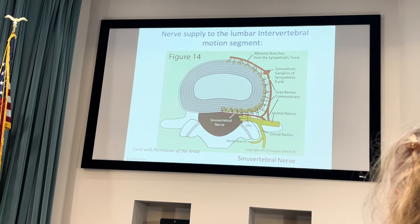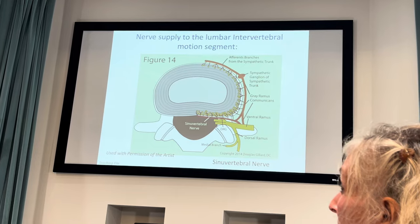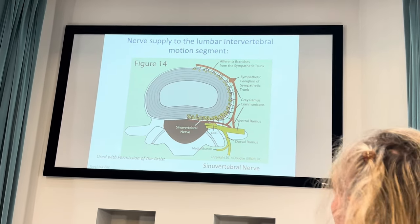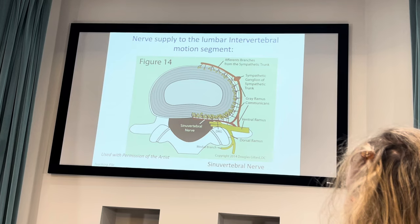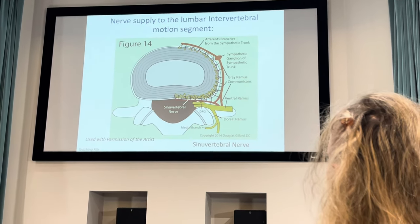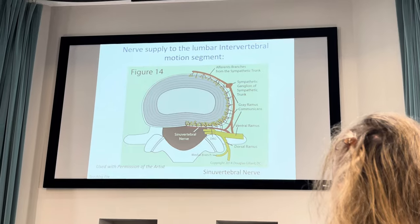Because the outside rings of the disc, I should also say that the inside of the disc doesn't have a blood supply, and it doesn't have a nerve supply. So you're going to ask, well, how can anything live in our body that doesn't have a blood supply? It does that by very complex chemical reactions called active transport that pumps fluid and nutrients and oxygen and so forth into the disc at night when we sleep.